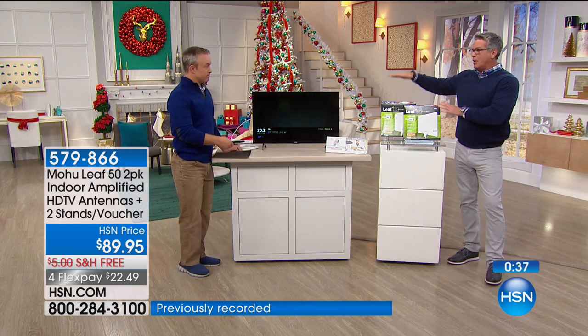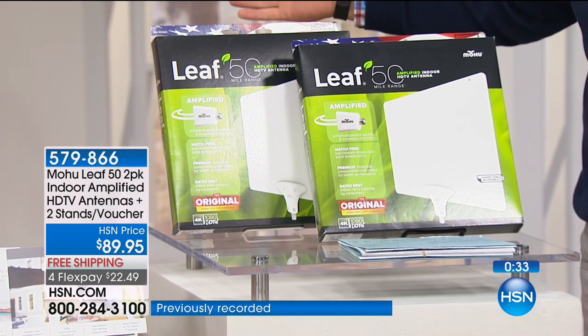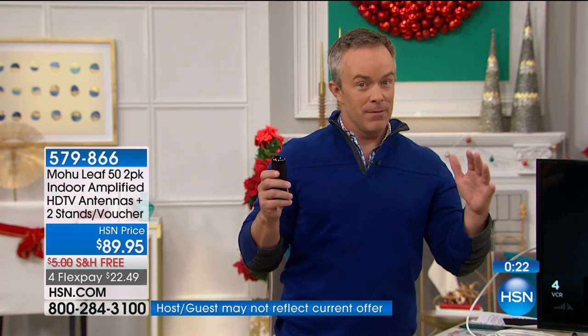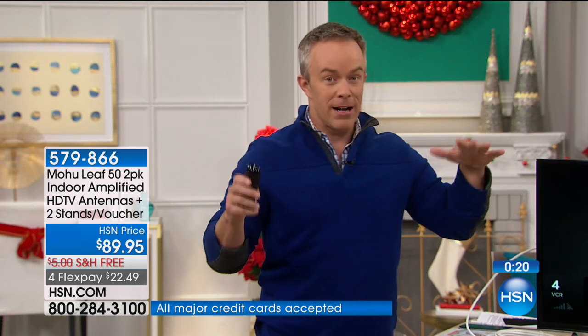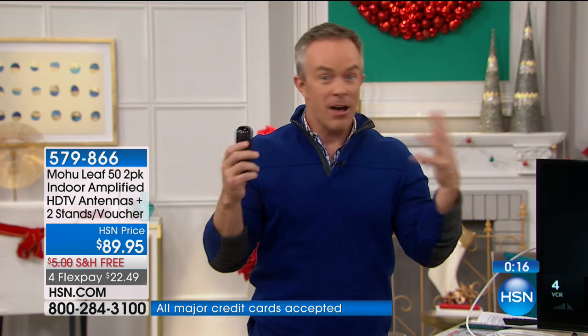So two boxes will come to you, one for each TV, because most people have two TVs in their house. And it is the 50. Why is that 50 important? It gives you more coverage and range. We originally launched the Leaf 30, which is just about a 30-mile range. This is bigger and better. And talk about bigger and better. If you're in that sweet spot in your area, you could be getting the local, like where we're at, local Tampa and local Orlando, because you're right in the middle of it. Yeah. So you're getting more content.